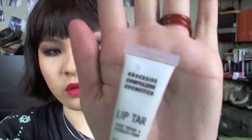And instead of getting another white lip tar, which I still have maybe half a tube left, or less than half a tube left, I got the new metallic one, which is called Iced. This is a metallic pearlescent white lip tar, and I thought it would be nice to mix it with other colors to make them sort of pearlescent and metallic.